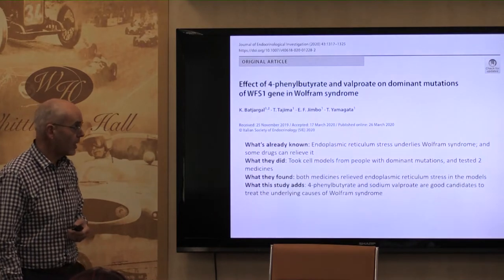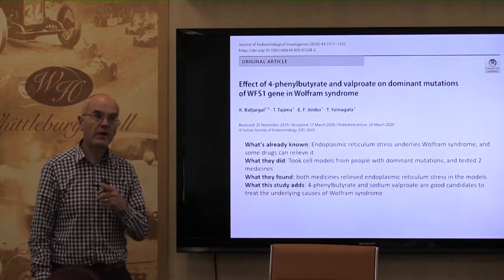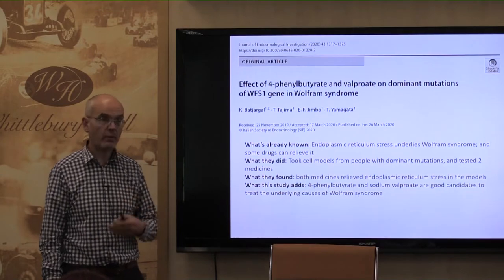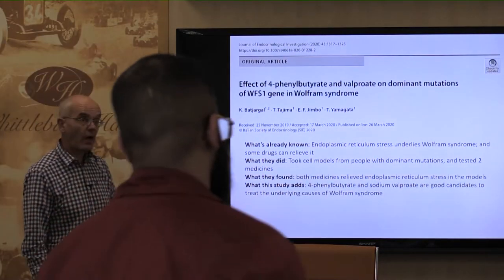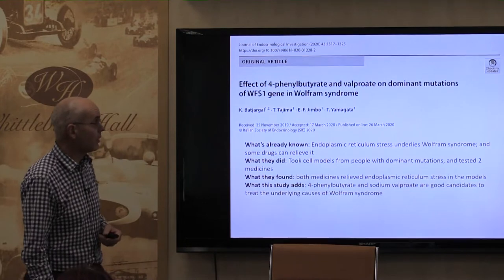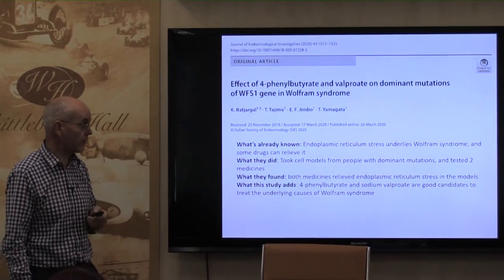What was already known about this is that one of the underlying mechanisms in Wolfram is something called endoplasmic reticulum stress. And we've been talking about stress a lot this morning and how to avoid it as well. We also know that there are drugs already available that can relieve this stress and can improve it. Two of these drugs are thought to be 4-phenylbutyrate and, as I said, valproate.